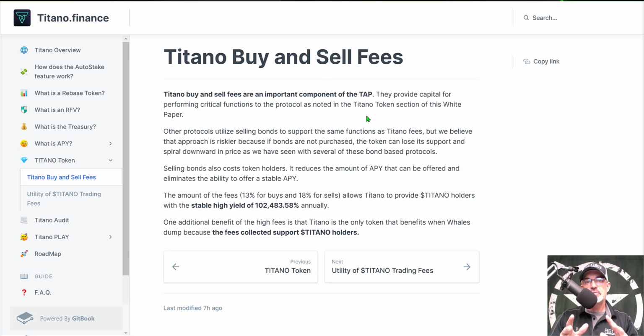This also is kind of a red flag to me, but it does try to help explain how they pay this fixed high APY by basically charging you a pretty hefty fee to buy of 13%. And when you go to buy this Titano token on the swap exchanges, you need to set your slippage at 13% or your buy order won't go through. And on the flip side, when you're ready to exit or sell the tokens, you need to set your slippage at 18%. So you're going to lose 18% when you sell your tokens.